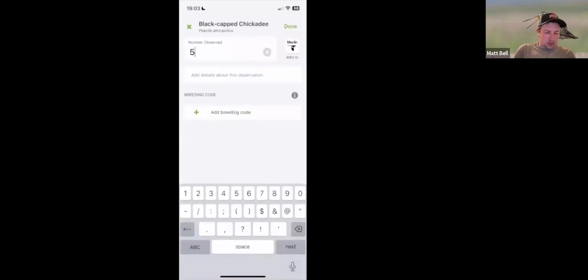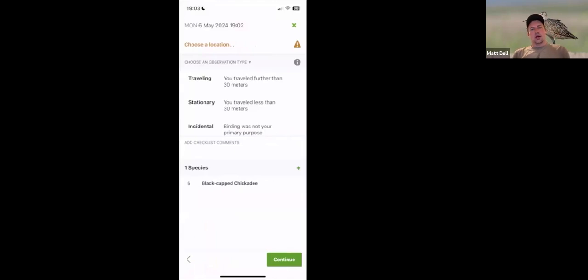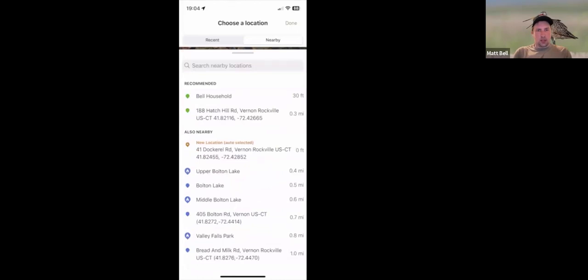So we're just going to say I'll put 5 chickadees in, and then you're done, you hit review. It brings up these options. You can't submit until you choose a location. So you're choosing a location, and look at it, it recommends my local area, some of the area hotspots.